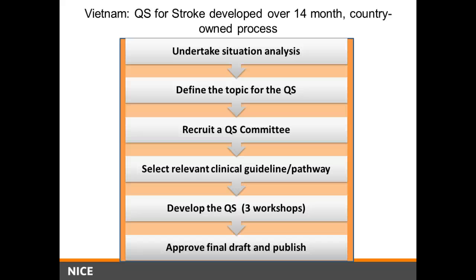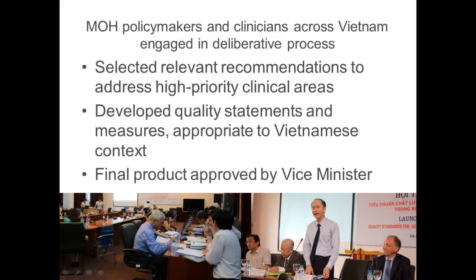a nationally owned process. And with our support, a situation analysis was undertaken, and this found stroke to be the major disease burden, the major killer in Vietnam, accounting for 230,000 cases per year and 110,000 deaths. Now, NICE International and the Royal College of Physicians and NHS England have been working together already in different countries as well as the UK to help develop clinical quality indicators and stroke quality improvement worldwide.